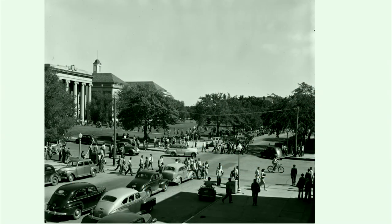A lot of temporary buildings, war buildings from Hastings, were moved in and put on campus. This photo, which is the back cover of the book, is the intersection of 12th and R. And apparently, you took your life in your hands when you crossed these streets because the traffic was crazy.